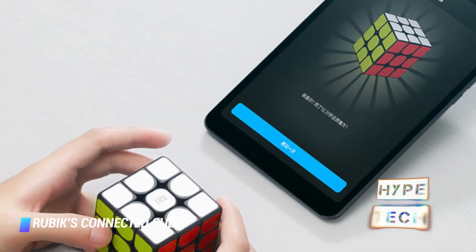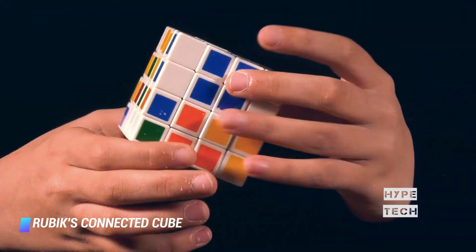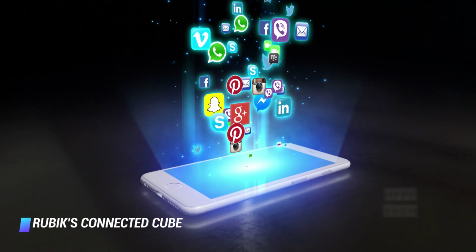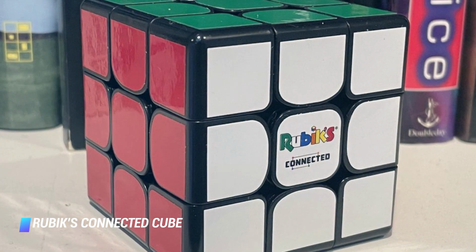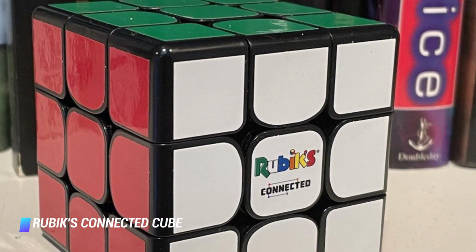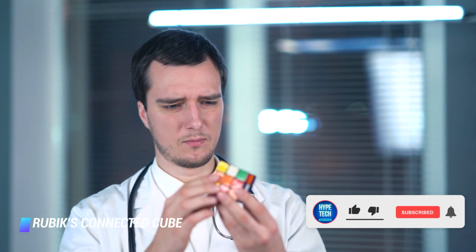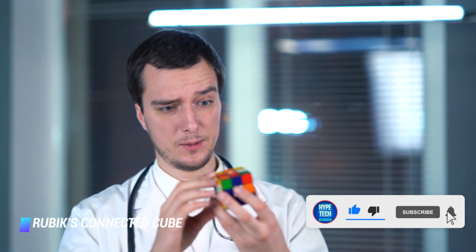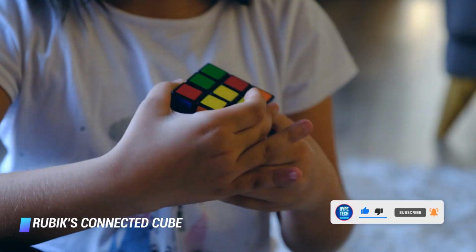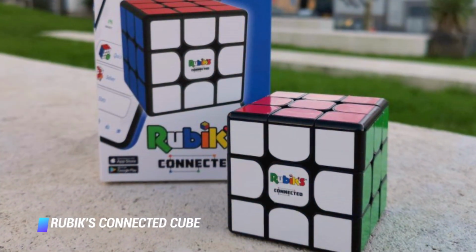Coming at number 8, Rubik's Connected Cube. A smarter take on the legendary toy, the Rubik's Connected Cube is a cool and memorable gift option. Thanks to Bluetooth connectivity and a companion app, the interactive gadget can literally teach players how to solve the challenging 3D puzzle. The toy's mobile app, in addition to being handy for solving the puzzle, allows users to improve further by delivering helpful stats. Avid players can also compete with other Rubik's Connected Cube owners.